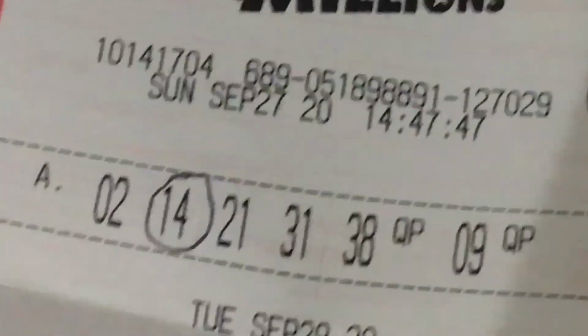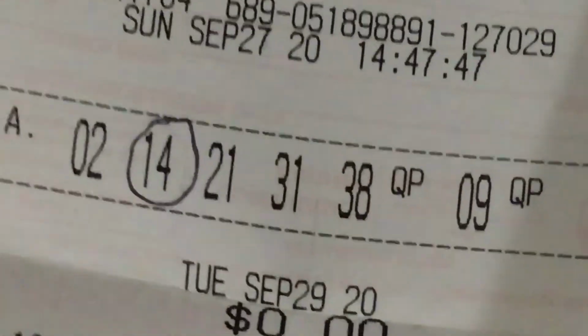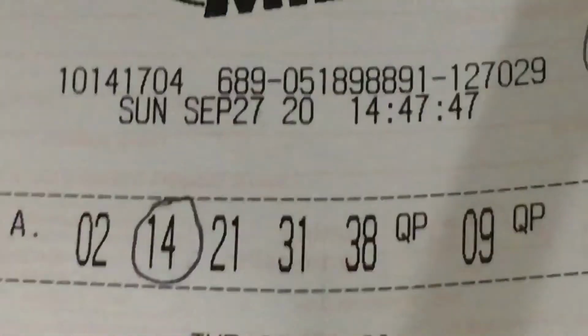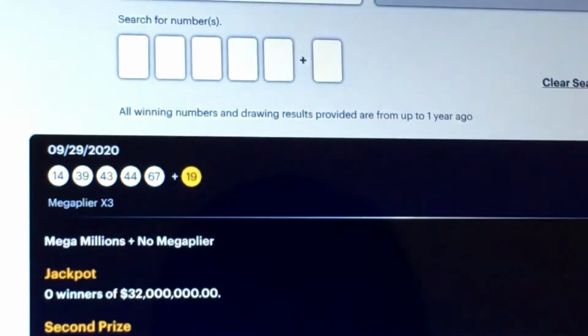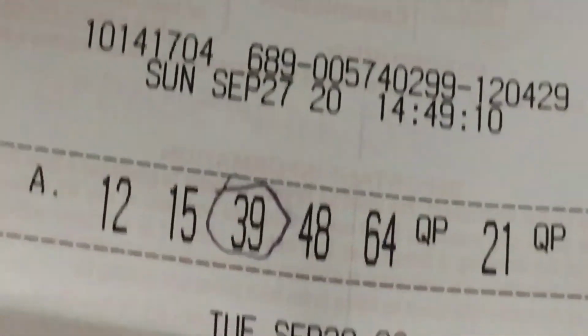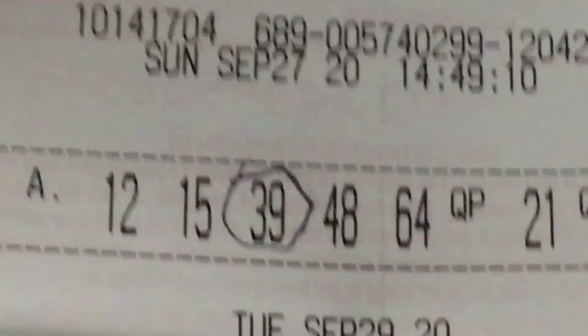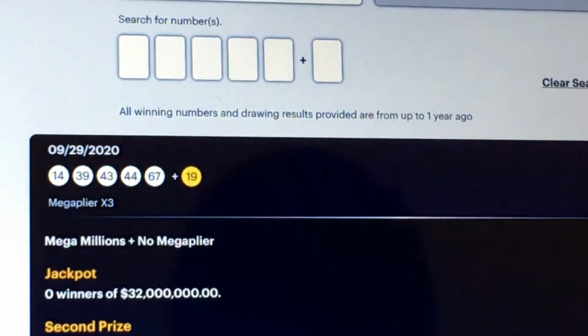38 was one up, one down from 39, and 9 on the tens digit was one down from 19. So it almost came close to three numbers on this one also. And we have 12, 15. 15 was one up from 14, 39, 48, 64, and 21. 21 was one odd up from 19. So matched one number.